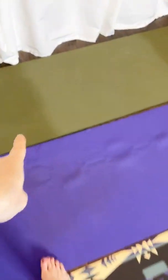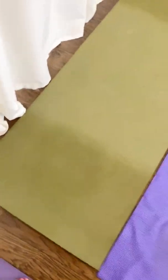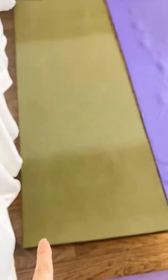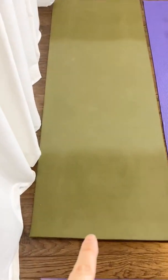So this is the first mat I want to show you. This is a Jade mat. And again, I'll send you all some notes. So notice it's 2 colors. This mat is probably about 7 years old.